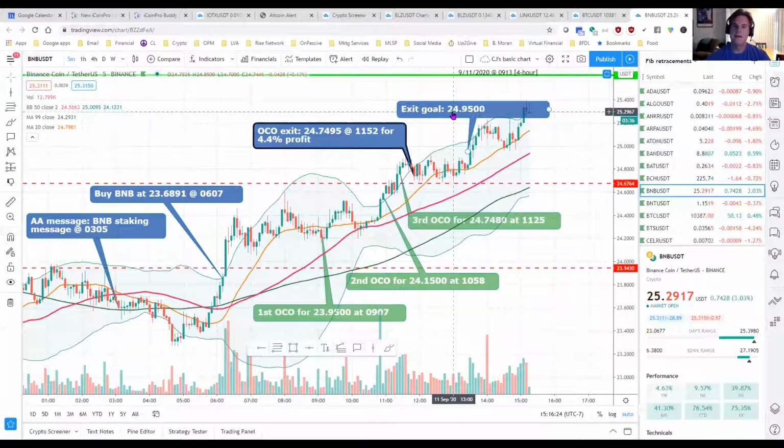I never did reach my desired exit at 24.95, and had I been more patient, you can see the coin has worked its way up here. It's 3:15 p.m. on a Friday afternoon. It's now well over $25. You know, probably could have added a couple more percent. But, you know, I've been conservative the last few days.